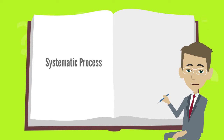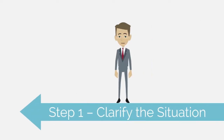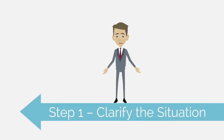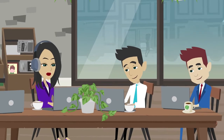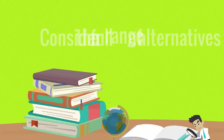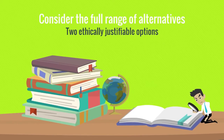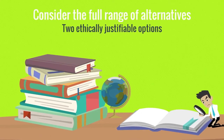We need to have some kind of systematic process for dealing with not-so-situational dilemmas. When facing any kind of ethical dilemma, put it through these 4 steps. Step 1. Clarify the situation. Step back from the situation and determine exactly what is going on. Consider the full range of alternatives and develop at least 2 ethically justifiable options to move forward.